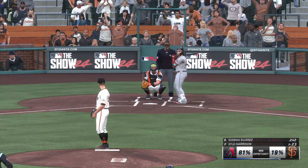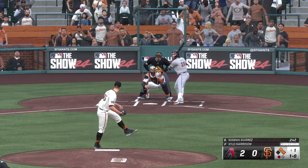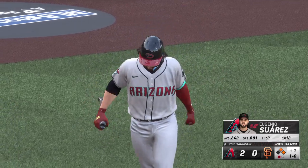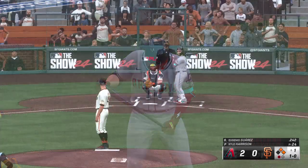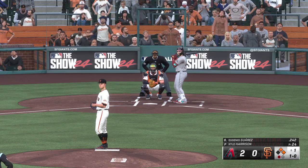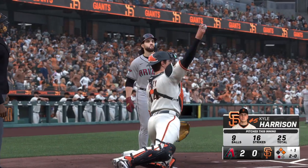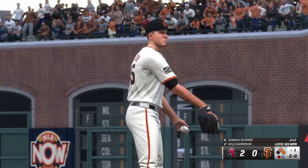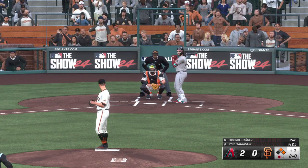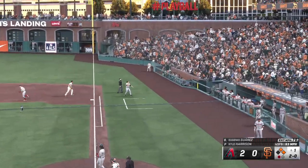Hey, Eugenio Suarez up to hit now. Ball one, no strikes. Runners at first and second with one gone. Next offering upstairs. Good spot for the hitter. Definitely has the advantage in this count with runners on. Look for him to be aggressive on this next pitch. Slapped foul.